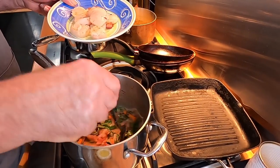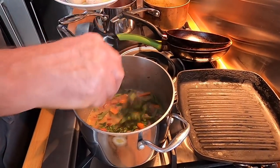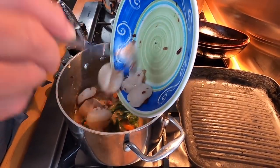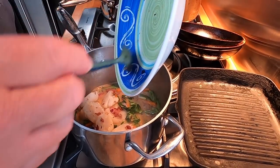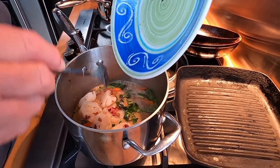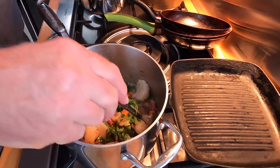So let's... That's a lovely mix of colour in there now. It is, isn't it? We're going to be bold on this one, John. I haven't checked the seasoning. Let's turn those over.